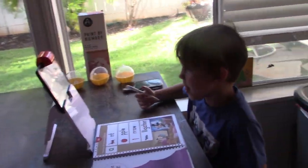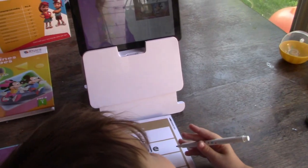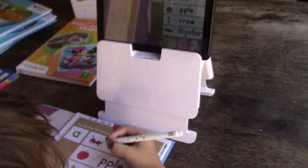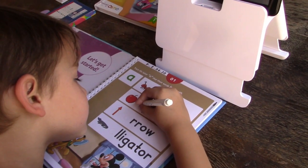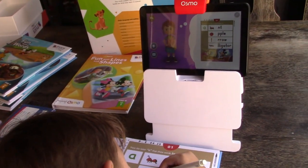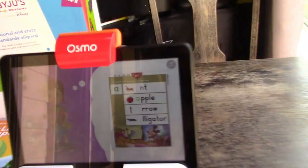Mickey and Pluto are going on a picnic. Mickey might pack some juicy apples in his picnic basket. The word apple begins with the A sound that the letter A makes. Let's trace the letter A. Keep going. You got ant, arrow, and alligator.